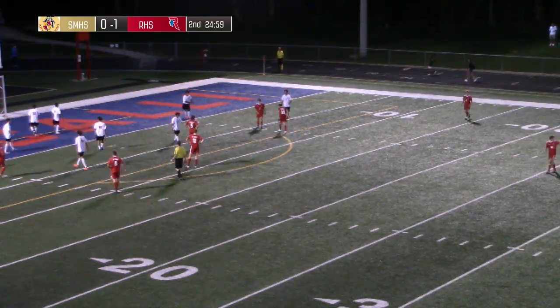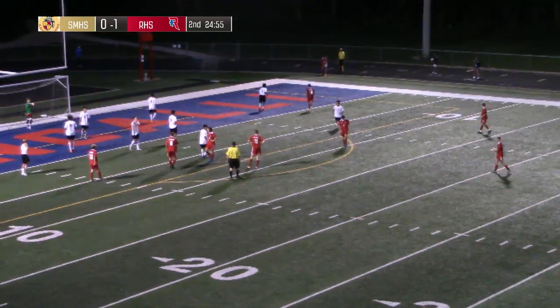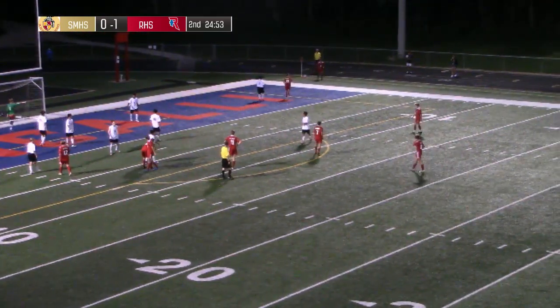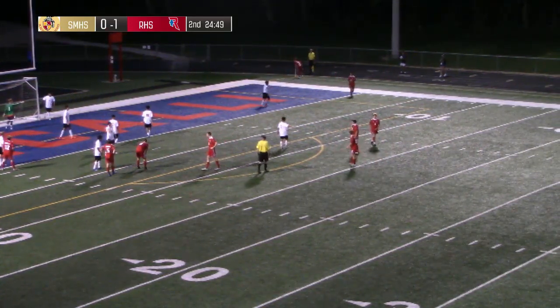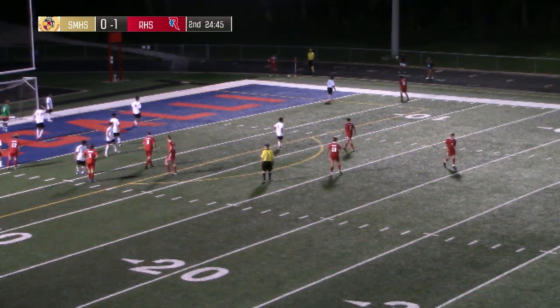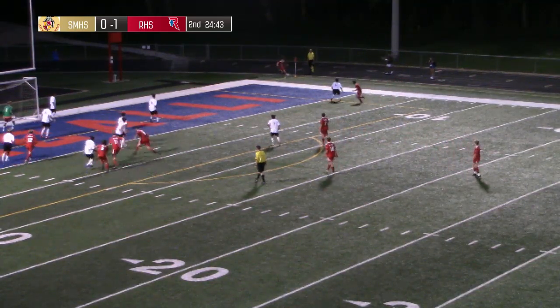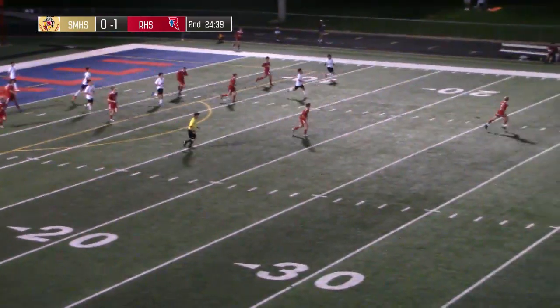Looks like he'll take it himself. It's the 4th corner of the night by my count. Yep. For Roncalli. And looks like Gantner will come over and take it. Number 10. Playing that right foot outswinger. Oh, left foot inswinger, beg your pardon. It's low and chested out by the Scecina defense.